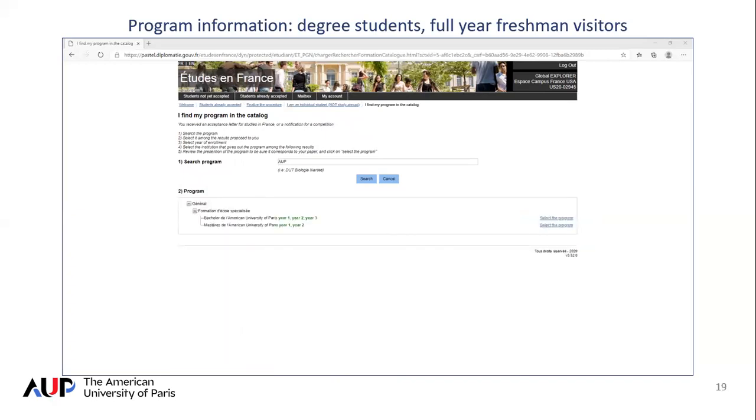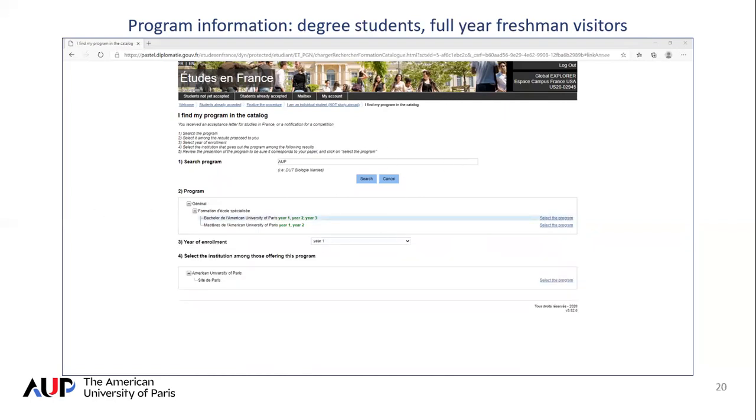If you are an undergraduate student, you will choose the first option for the bachelor's degree program. Graduate students will choose the second option for the master's program. Choose your year of enrollment from the drop-down menu. If you are a transfer student, then you can estimate your year of enrollment.